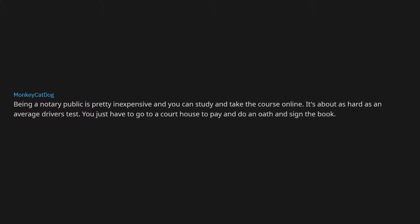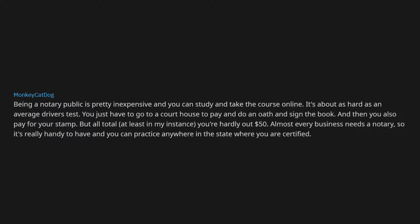Being a notary public is pretty inexpensive, and you can study and take the course online. It's about as hard as an average driver's test. You just have to go to a courthouse to pay and do an oath and sign the book. And then you also pay for your stamp. But all total, at least in my instance, you're hardly out $50. Almost every business needs a notary, so it's really handy to have, and you can practice anywhere in the state where you are certified.